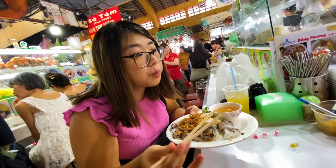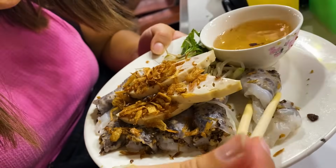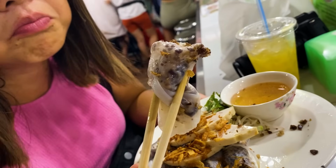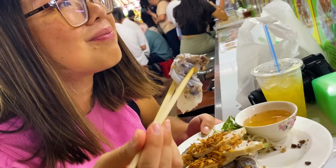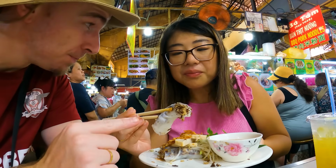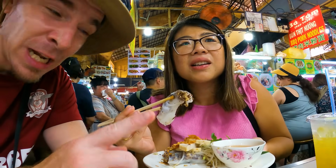It's good. It's like spring rolls, but it's rice noodles. Very good. Pause. This is not rice paper, this is rice noodle. Oh, actually, I don't know. I think it's noodles. I think it's like rice noodle.